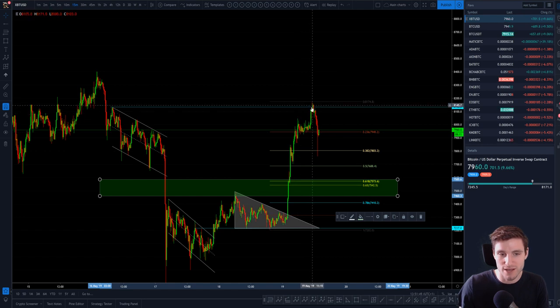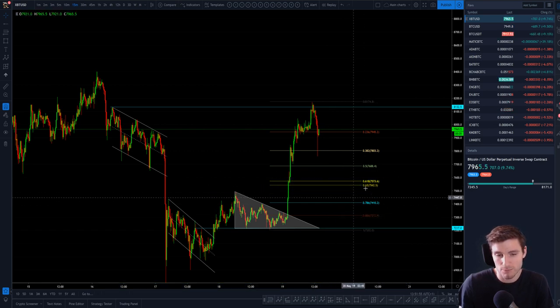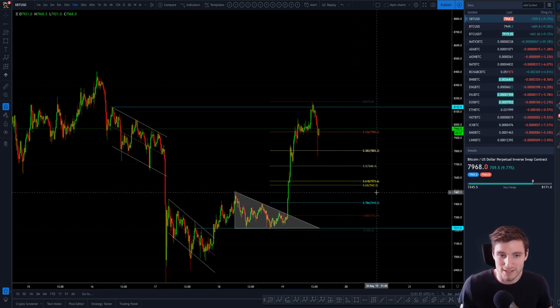If this, you know, that's where I would be going. If we lost the 618 here, golden pocket, really 786 as the lowest support, if we start breaking down from there, then I would definitely be looking at this as an X wave. But overall, I'm just very happy with the whole move.